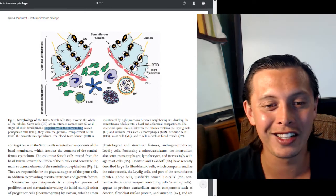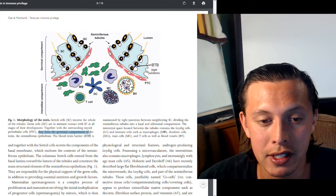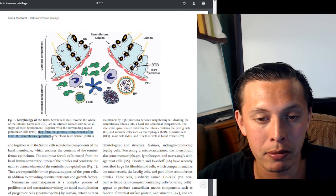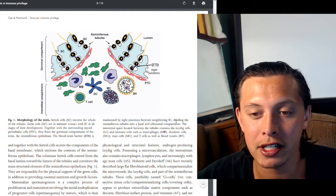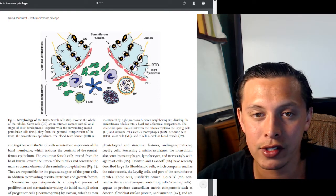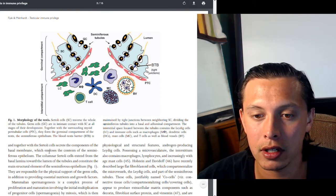So, together with the surrounding myoid peritubular cells, or the PTC, they form the germinal compartment of the testis. The seminiferous epithelium, the blood-testis barrier, is maintained by tight junctions with neighboring Sertoli cells, dividing the seminiferous tubules into a basal and adluminal compartment.